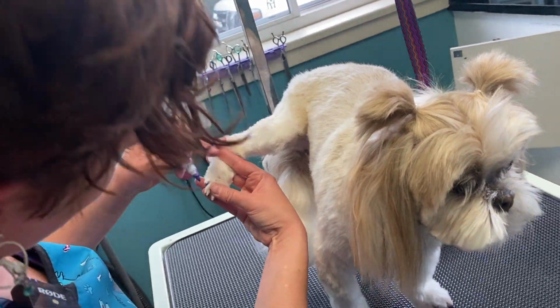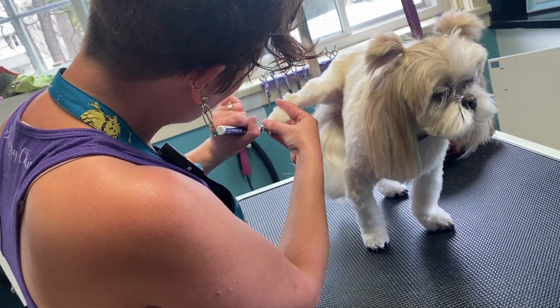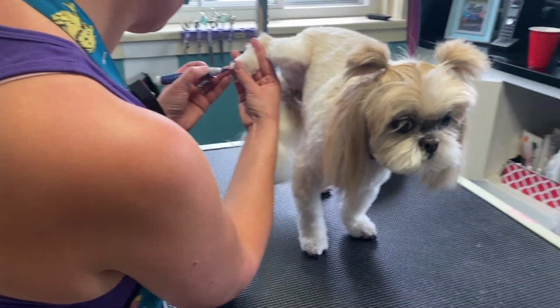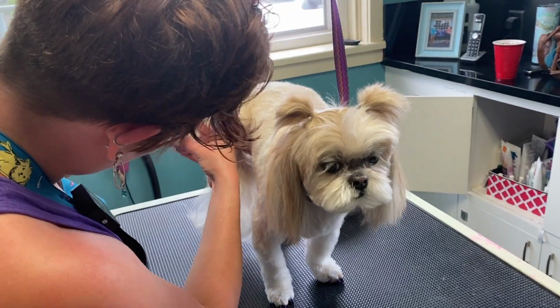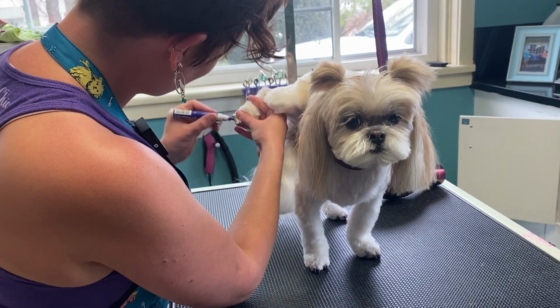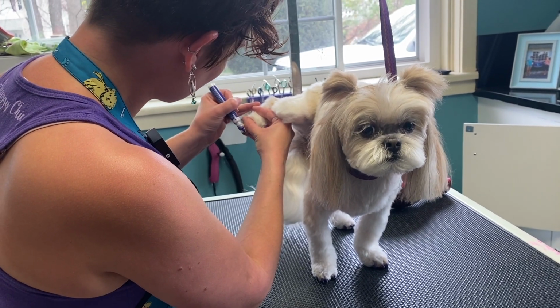Oh, so not too many people request nail painting. No, not too many, but thankfully she's perfect for it. She is. Holds still. Can you imagine if you had a dog that was hard to work with and they wanted the nails done? It just would be a nightmare. Yeah, she's perfect.